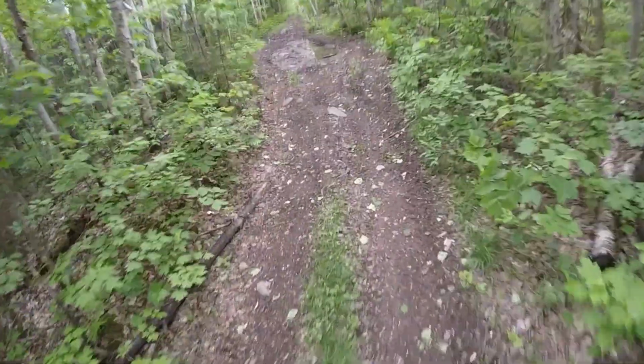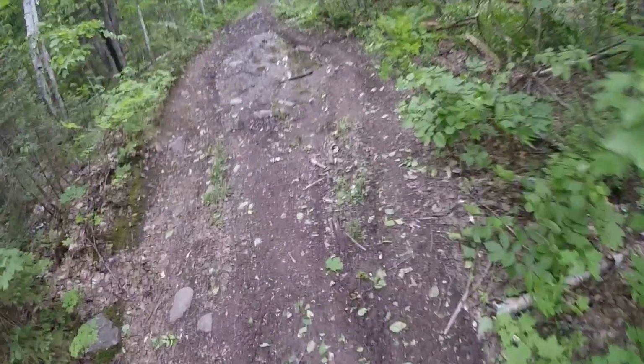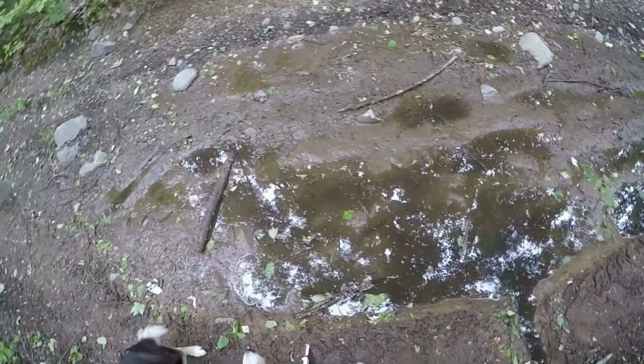So here we are back at the original location. Strained quite a bit, which is good. I just need some time to dry up, and then hopefully this will be passable without too much difficulty.